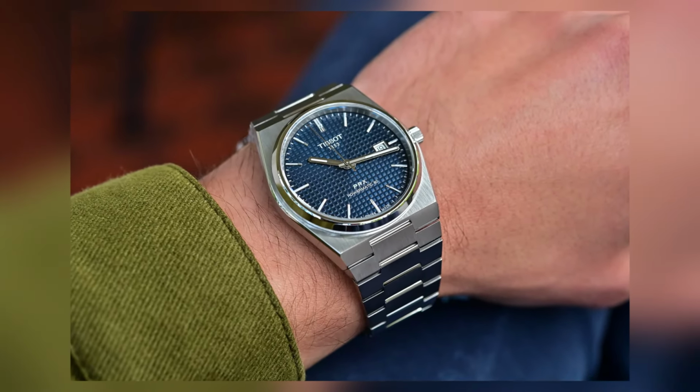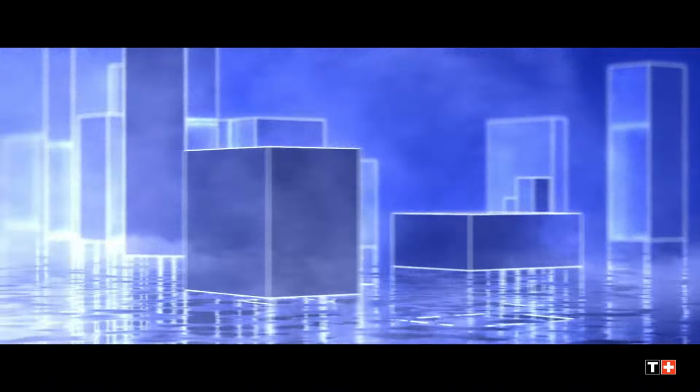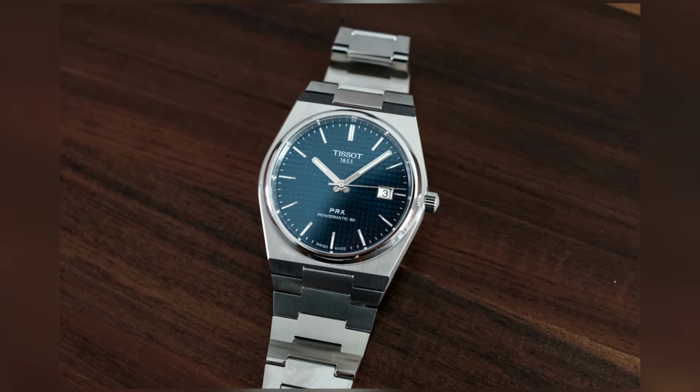The sunray finish dial creates mesmerizing light play that adds visual depth and interest far beyond what you'd expect at this price point. Applied indices rather than printed markers add a touch of refinement and improved durability as they won't fade or wear away with time.